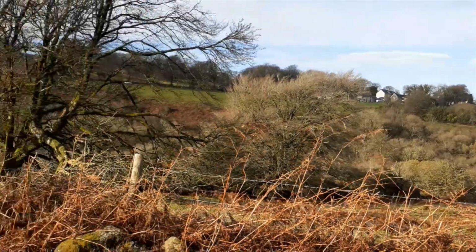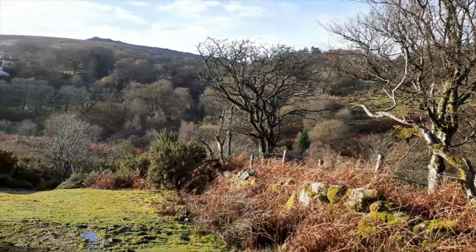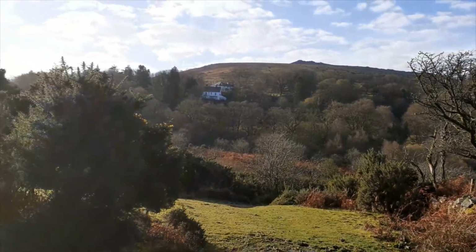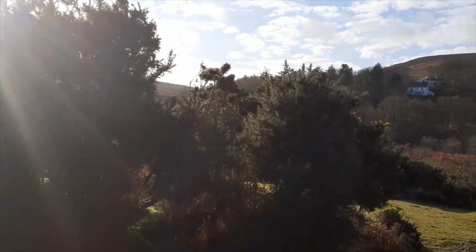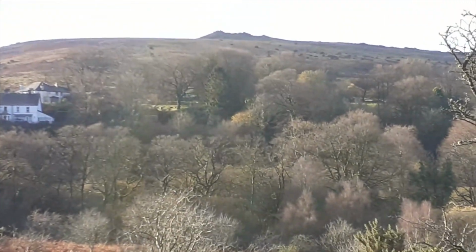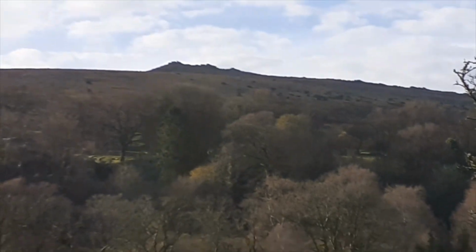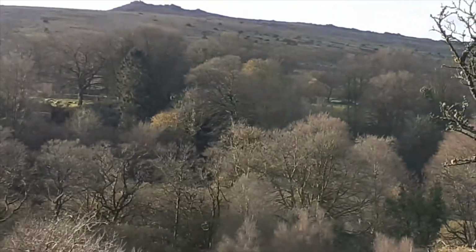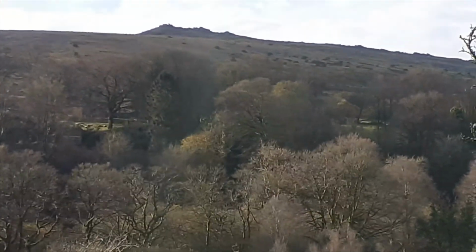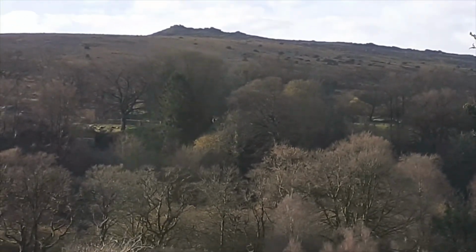And then all around us, just this wonderful open countryside. And then way up in the distance again, I'll see if I can close up there. You can see that little house just tucked away. And then on the top, you can see one of the granite mounds that are called tors. And over in that direction, there's also an ancient stone circle known as the 9 Maidens.